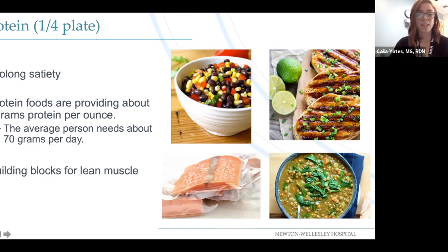They pack about 7 grams of protein per ounce. So if you have a 3-ounce piece of chicken or fish, which is usually about the size of your palm, that's going to be 21 grams of protein right there. And the average person, especially those who are 50 or 65 or above, needs about 70 grams a day. So if you can do 3 ounces of a protein source at each meal, you get really close to that.